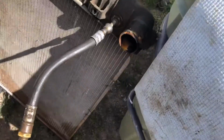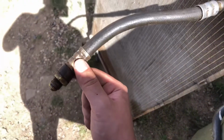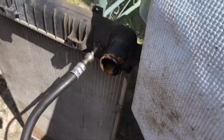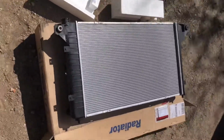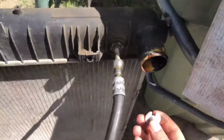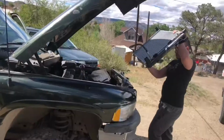Alright guys, so we couldn't take the fuel line off. So we undid it from this side right here. And now that we have it out of the truck, we're going to just take it off right here. So obviously this is what the old one looks like, and that's what the new one looks like. So we're gonna slide this on right here, and then we're just gonna try to pop it off and do it this way.